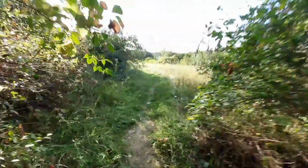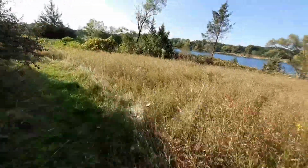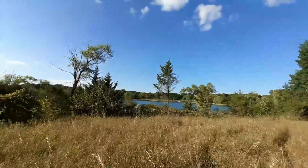I was hoping with the cooler temperatures that the mosquitoes wouldn't be as bad as they were last week when I was out backpacking the Waterloo Pinckney Trail. But yeah, they're out in force today. And every time I stop, they are all over me.